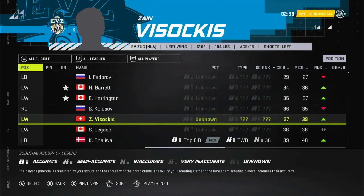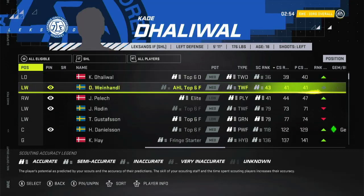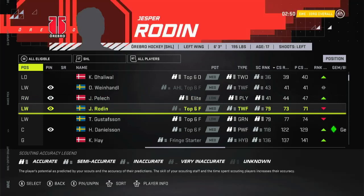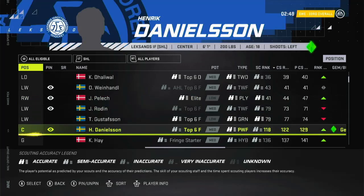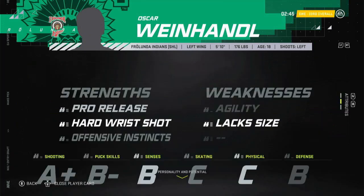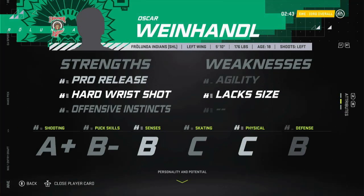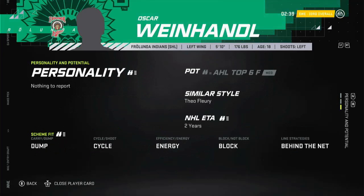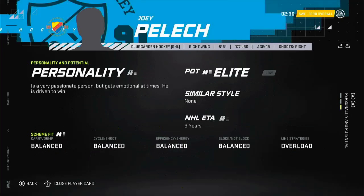What do we have? We're looking at probably taking one of these 3 here. So, either Weinhold, Pellich, or Rodin. Or do we reach for a... No, we can probably get him in the 3rd round. So, it's either Weinhold or Pellich, to be honest. Both have pretty good stats. One's 2 years, one's 3. One's similar style to Theo Fleury.